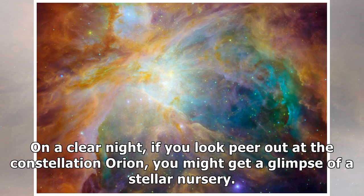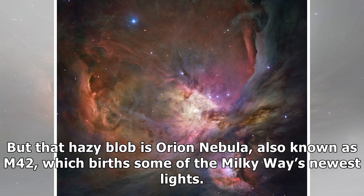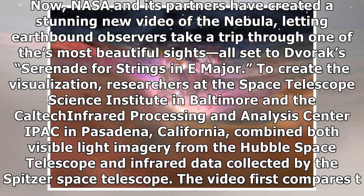On a clear night, if you peer out at the constellation Orion, you might get a glimpse of a stellar nursery. Near the tip of the hunter's sword, lurking some 1,350 light-years from Earth, the nebula looks like a mere smudge in the sky. But that hazy blob is Orion Nebula, also known as M42, which births some of the Milky Way's newest lights. Now, NASA and its partners have created a stunning new video of the nebula, letting Earthbound observers take a trip through one of these most beautiful sights, all set to Dvorak's Serenade for Strings in E major.